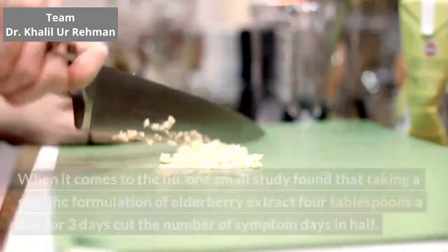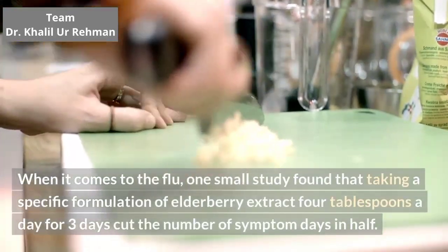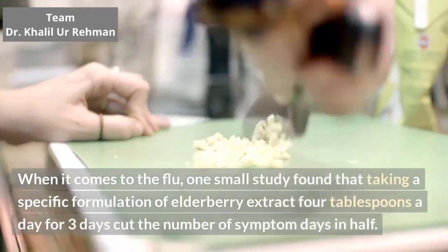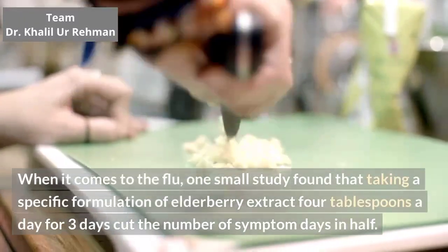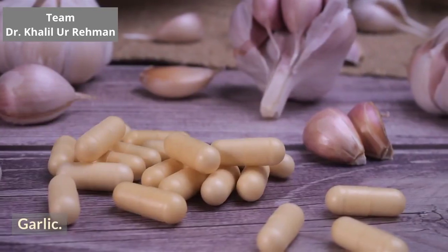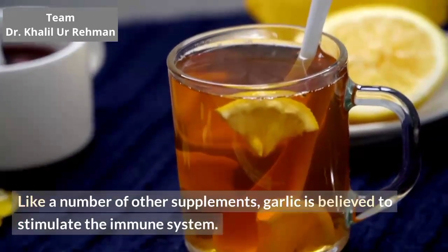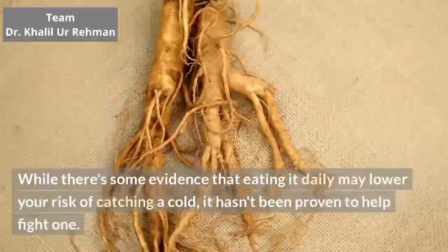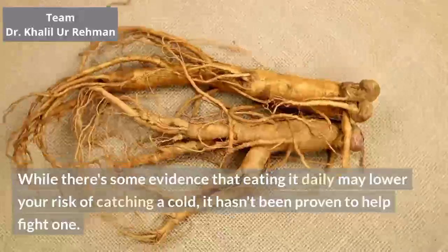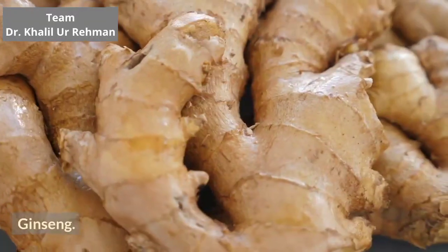Elderberry. When it comes to the flu, one small study found that taking a specific formulation of elderberry extract 4 tablespoons a day for 3 days cut the number of symptom days in half. Garlic. Like a number of other supplements, garlic is believed to stimulate the immune system. While there's some evidence that eating it daily may lower your risk of catching a cold, it hasn't been proven to help fight one. Ginseng.